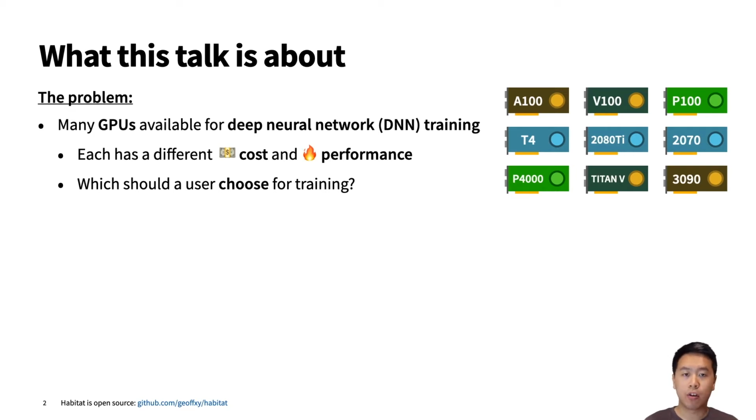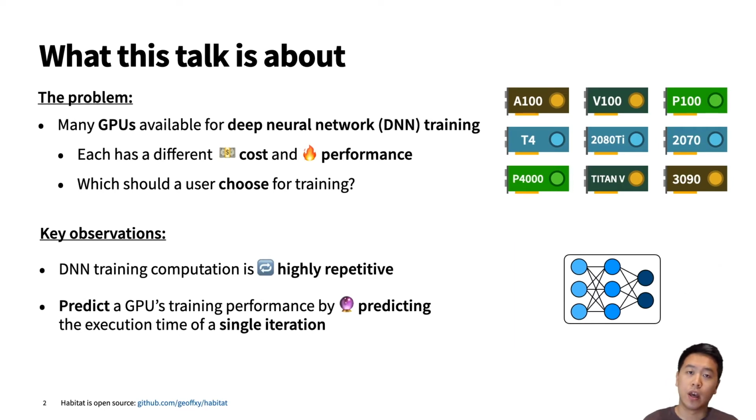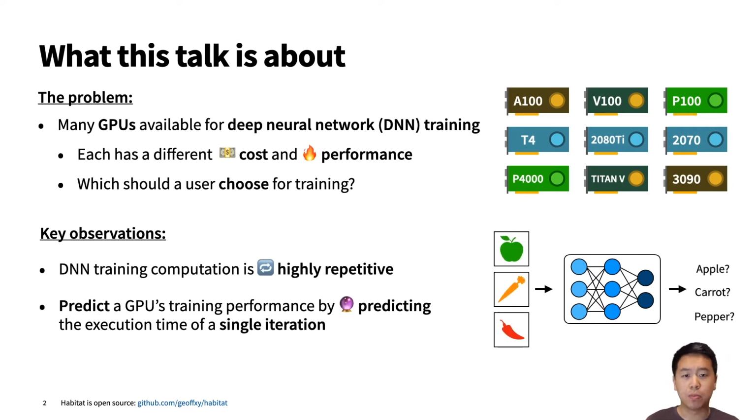Well, one way to make an informed choice is to predict the performance you'll get when training your model on a given GPU. And we make the observation that the computation during deep neural network training is highly repetitive. And so this means that it's actually feasible to predict the performance of a training process. We just need to predict the execution time of a single training iteration.